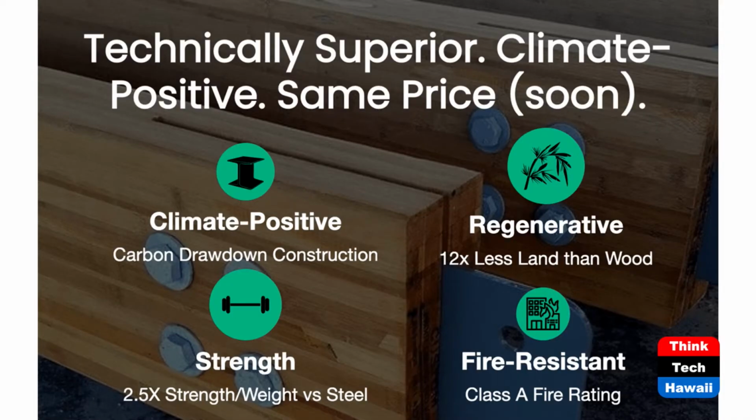And then also it can be done as windbreaks for diversified ag projects, where you're creating protected areas for plantings. You're reducing the drying from winds that happens with truck crops. So it really has a great part to play. Again, comparing bamboo to wood, it's actually technically superior, and it's climate positive. And our goal is to get it to the same price and do that fairly soon.